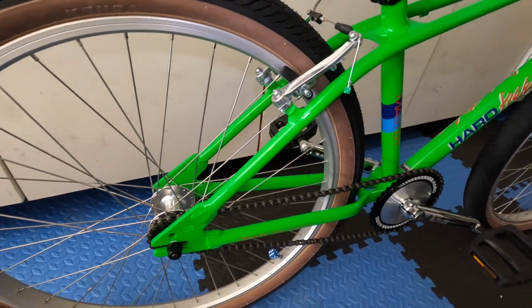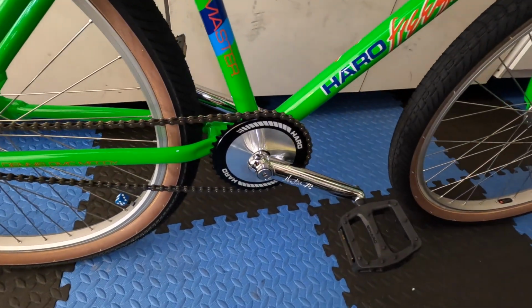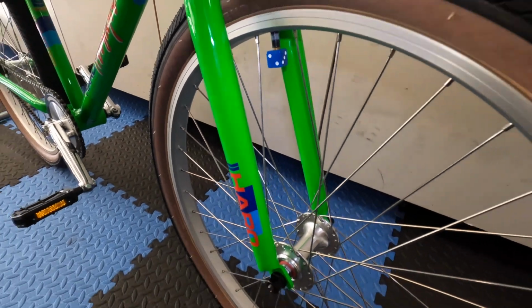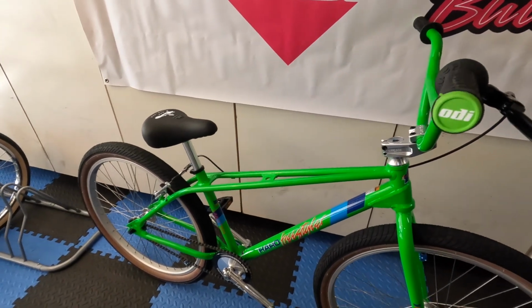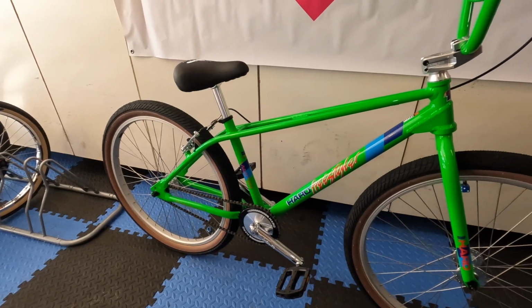But this bike, I haven't done anything to it. Added the little dice there. But everything else is pretty much the way it came. This bike is so good as it is. I don't have a lot of plans. I added some ODI bar end caps. I do have some light blue brake cable housing that I'm going to put on there.